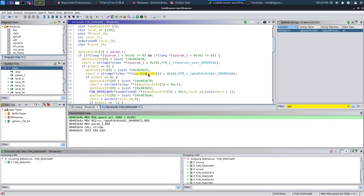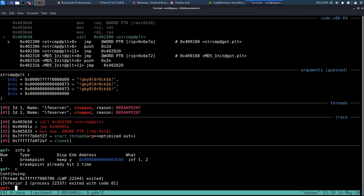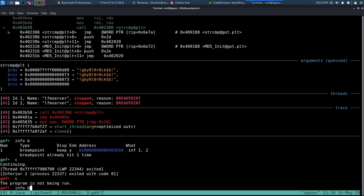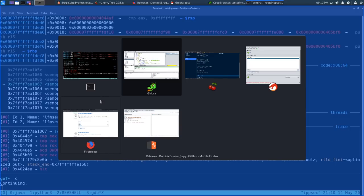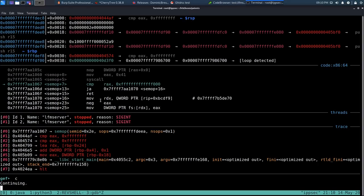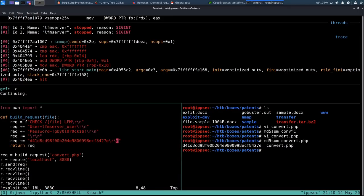So doing a string compare, this stack, and this. And RDI, RSI, and RDX are all pointing at whatever. We can continue. Program's not being run. It's weird. Oh, the thread probably died. Always when you do this, Control C and then run it again. Do Control C and C. If you don't, I found it doesn't always follow the thread. So let's change the password to something else.